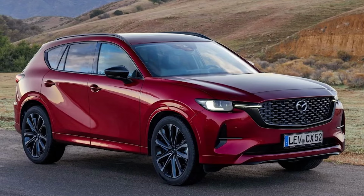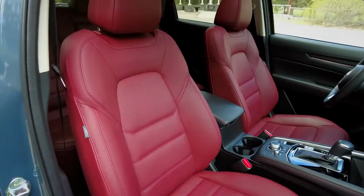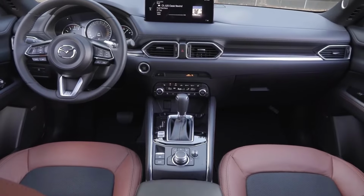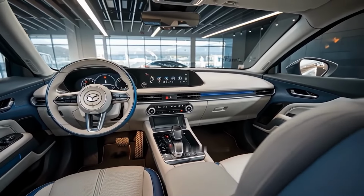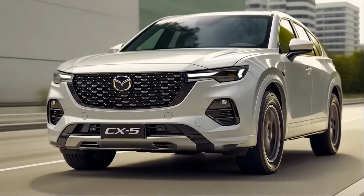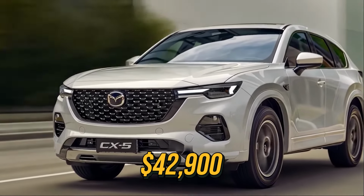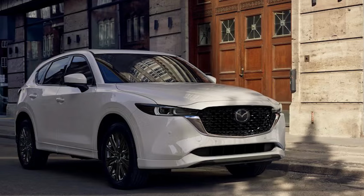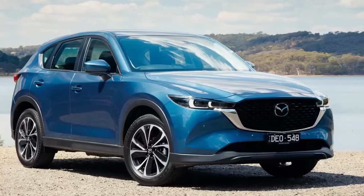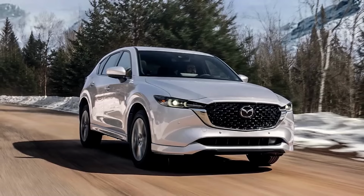Step up to the Turbo Premium, which is $36,300, for Mazda's first-ever heated or ventilated Nappa leather seats, a 12.3-inch digital cluster, and the kinematic posture control system borrowed from the MX-5 Miata, which applies subtle brake vectoring during hard cornering. At the top, the PHEV Luxe, which is $42,900, bundles everything from 21-inch wheels to a head-up display with AR navigation, positioning it as a legitimate Lexus NX 450h plus alternative at $12,000 less.